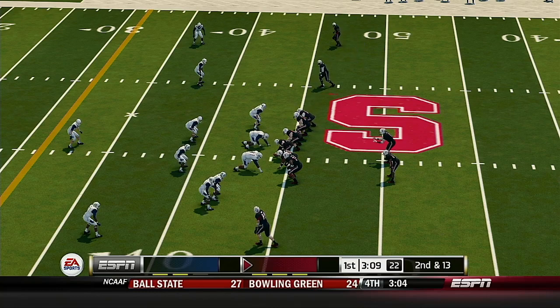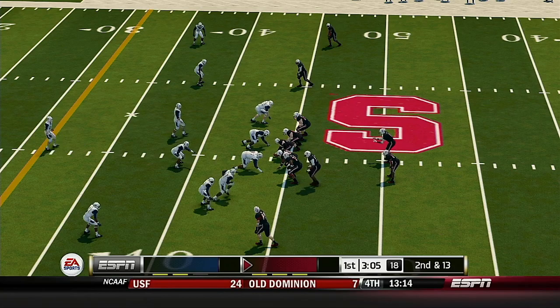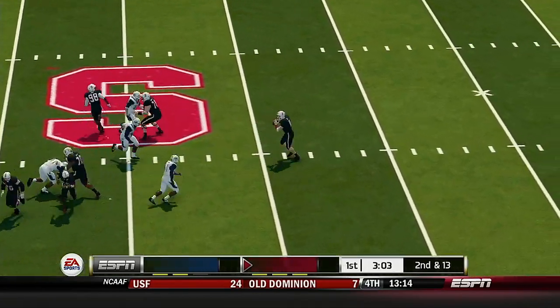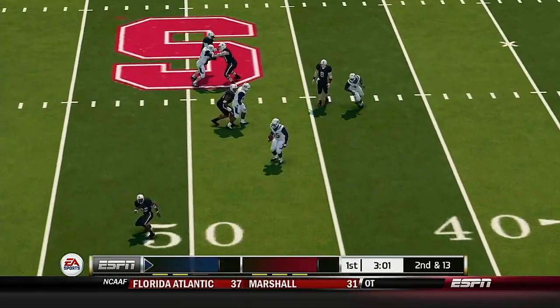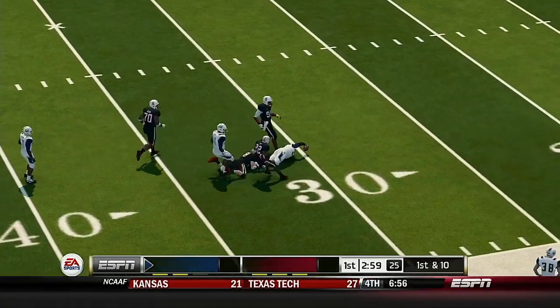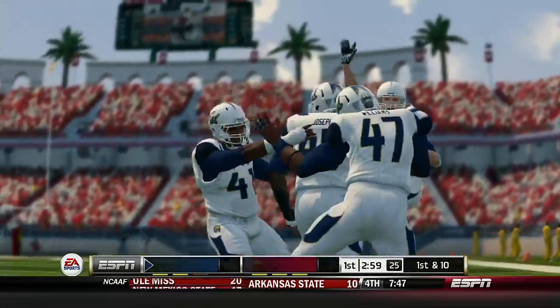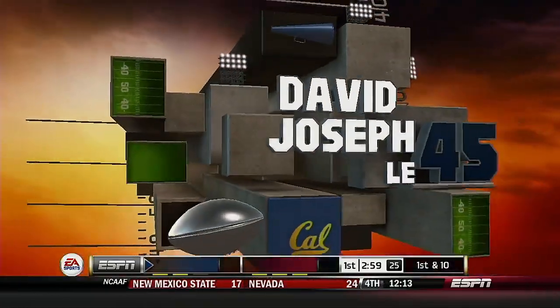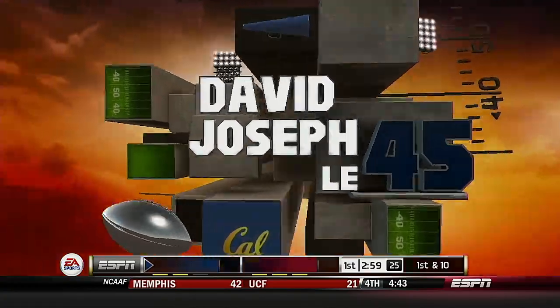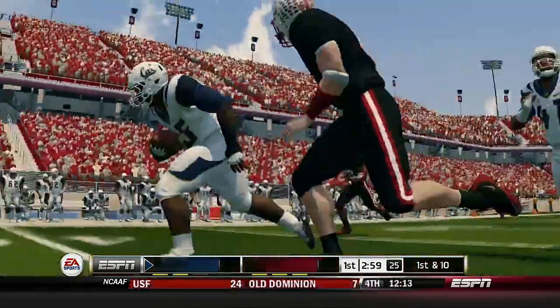Mike eight. Set. Black 90. Screen, intercepted. He's at the 40. Tackled at the 32-yard line. He telegraphed that throw. He eyed his receiver the whole way. That was an easy read by the defense.